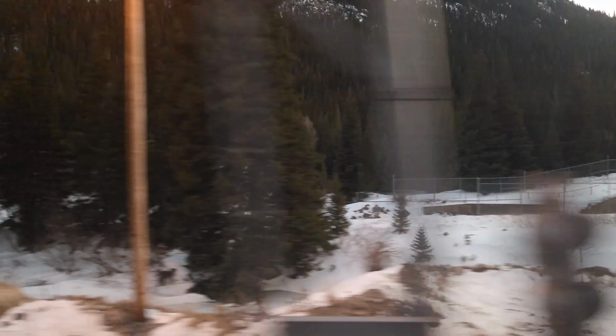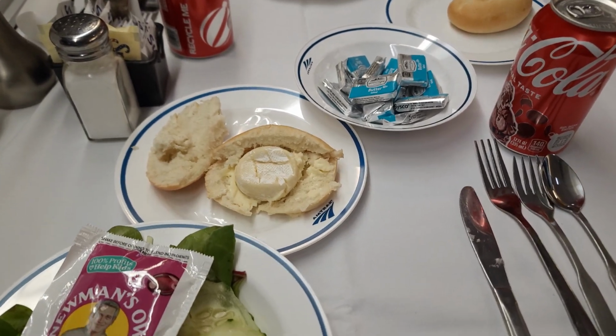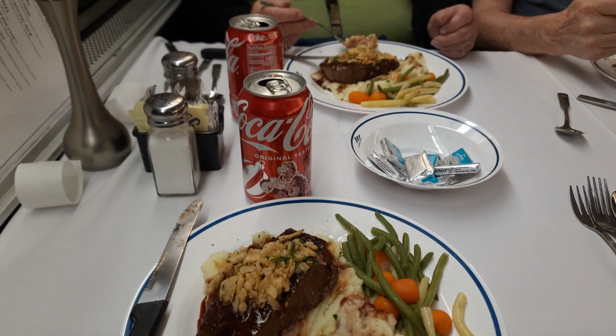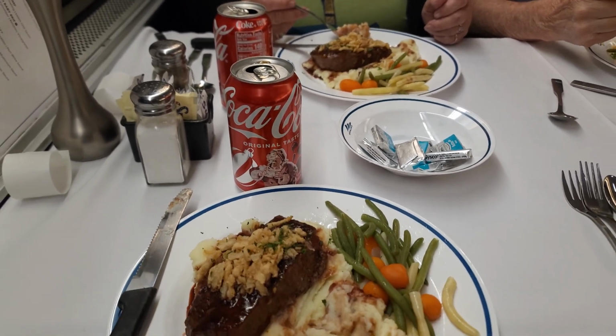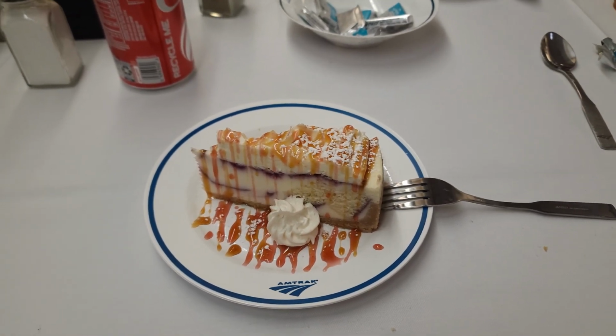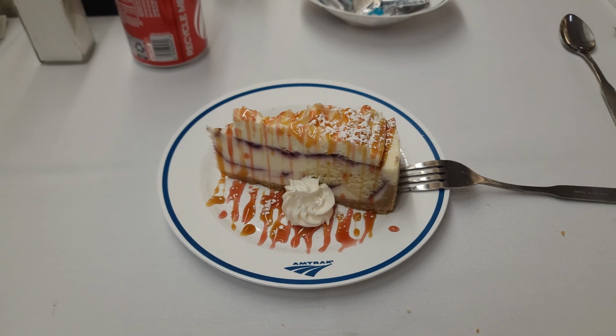As we descend down into Denver, we decide to get some dinner. It's our last meal, being as we're detraining in Denver. I went with a salad and the signature flat iron steak. The blueberry cobbler cheesecake was an absolutely perfect way to end this trip.